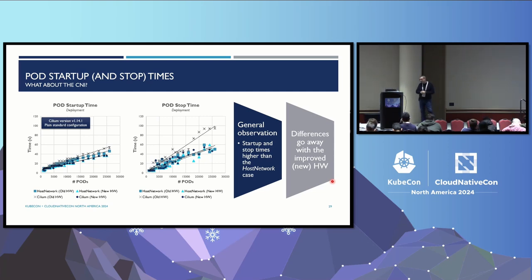Whatever the final applications will be, which are still under development, we want to be sure that we can cover all the cases. That's why we performed all the tests that I've shown before even using a CNI, in this case Cilium, version 1.14.1, with the default configuration, basically. So we didn't dig deep into the Cilium case.